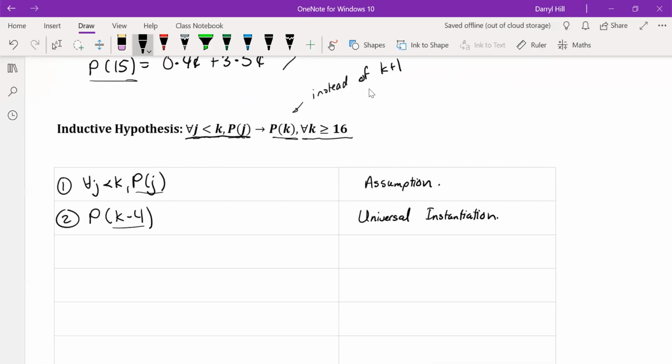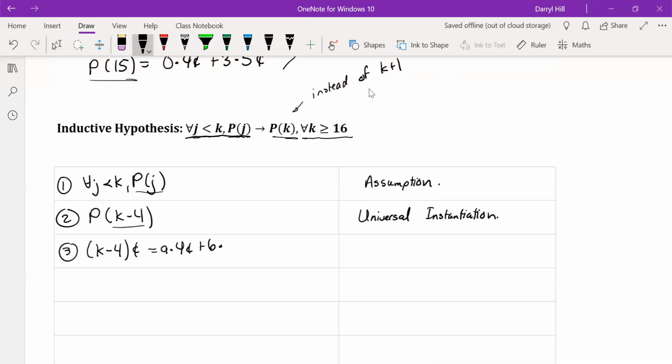So P of k minus 4, by definition, says that k minus 4 cents is equal to a times 4 cents plus b times 5 cents, and a is greater than or equal to 0, and b is greater than or equal to 0. And this is just the definition of P of k minus 4.